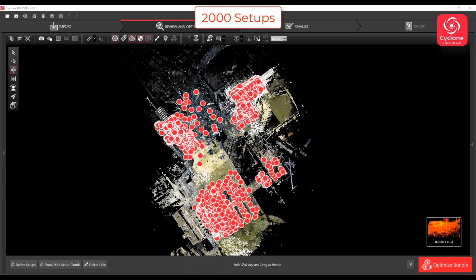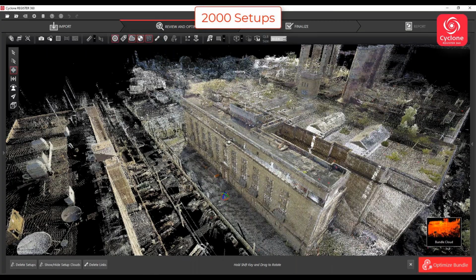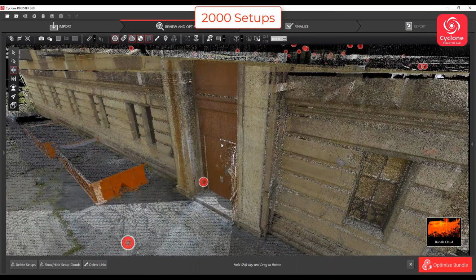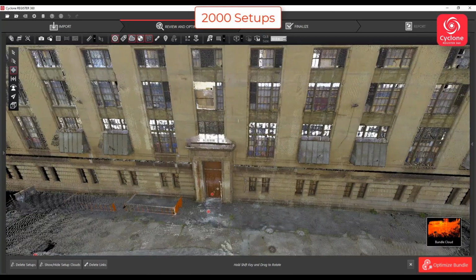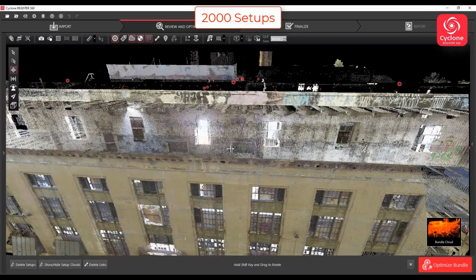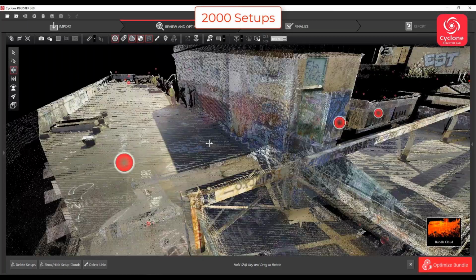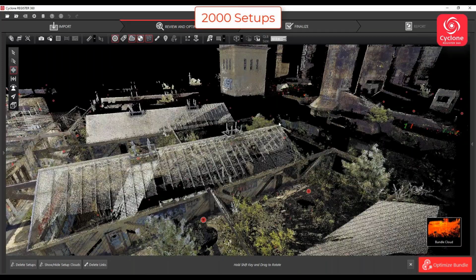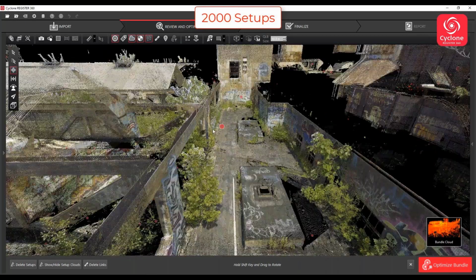So you've got a little short video here showing one of these projects that was collected. I think this is out in the US, and you can see how we're able to handle projects of that size and scope now. So again, we can just jump down to any of those individual scan positions, but actually the rendering on a 2000 setup job, I'm very, very impressed with. This is all obviously underpinned by our Jetstream point cloud streaming technology. So you would expect it to be good, but that's the size of project that we're now able to handle using Reg 360. So hopefully some of you can make use of that.